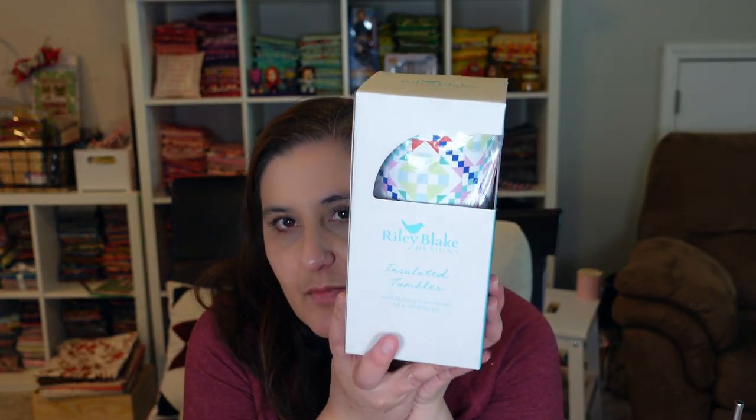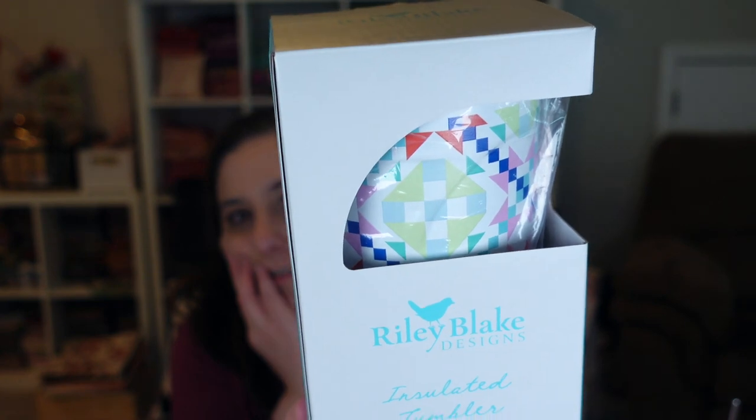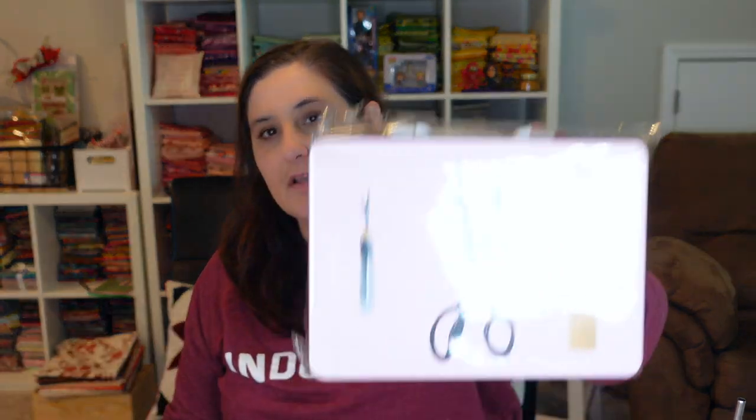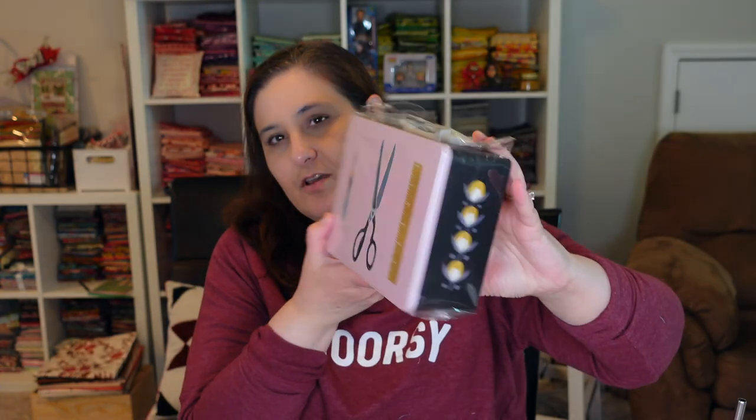I got this very cute insulated tumbler. Look at that, it's quilts. So cute. I got this cute little lunchbox. I figured I could make myself a little to-go sewing kit, a hand-stitching kit that I could take with me, and a little matching tin to put needles or whatever in.